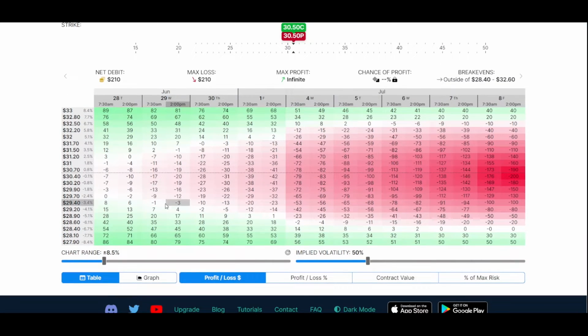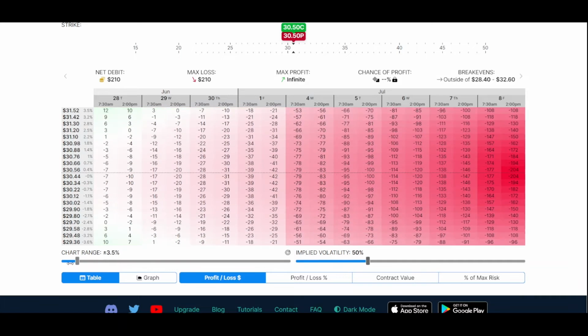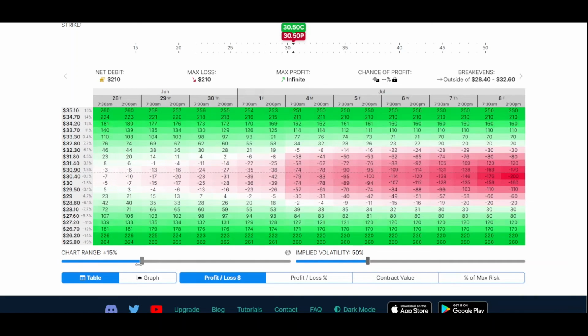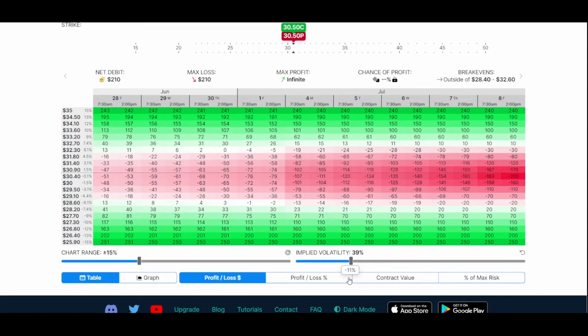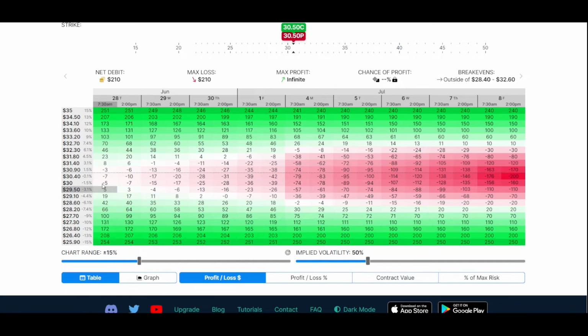So you can see, obviously you see it a lot better than on Robinhood, which is why I like to go to Option Strat. You can play around with the chart range. So if you watch this left side, you can see the dollar amount skew when I move this slider. And so we can kind of visualize that a little bit better. And then obviously, like I mentioned earlier, the implied volatility regarding earnings and reports of that nature. So you can play around with implied volatility and see how that affects it. For right now, we'll just reset it. But yeah, like I said, you can see things a lot better.